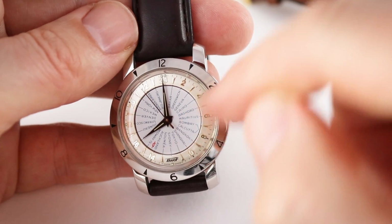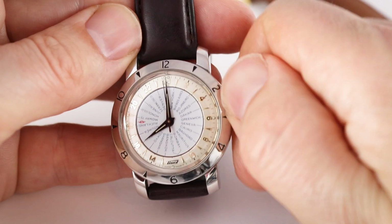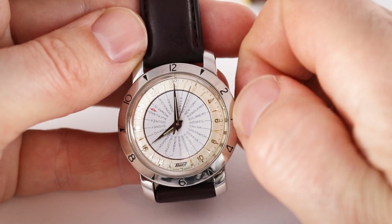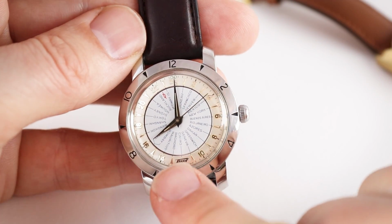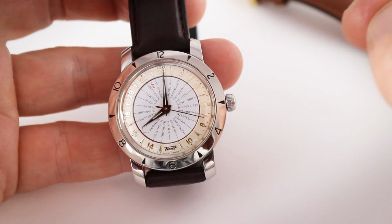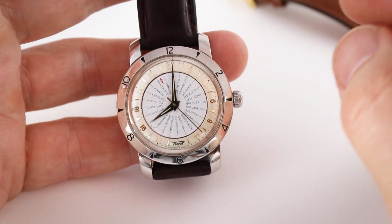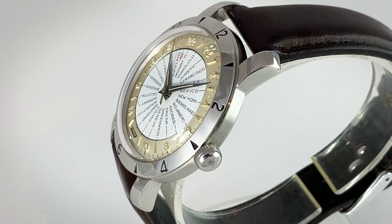Let's say we take Cairo here, and then you have to move Cairo on the 24-hour scale to the local time in Cairo. And when you have done this, let's assume now it's set, Cairo, our local time is here 8 o'clock, and then you always can track the time of Cairo. This is the idea here. So the construction is not as advanced as our true GMT, but it's very handy, of course, when you are in a business situation or when you're just in favor of the disc and you like that disc and you find it charming. And this is exactly what I find here.